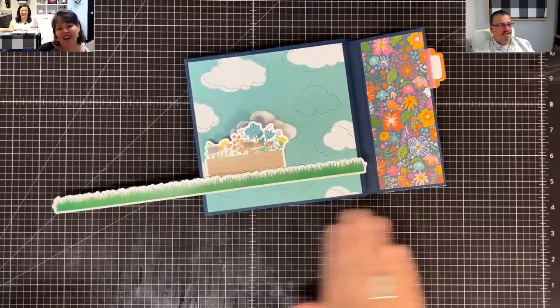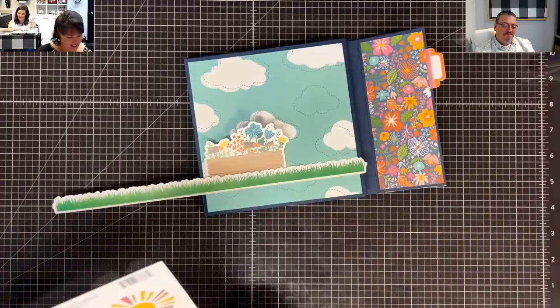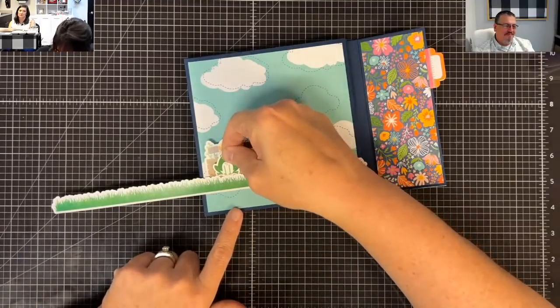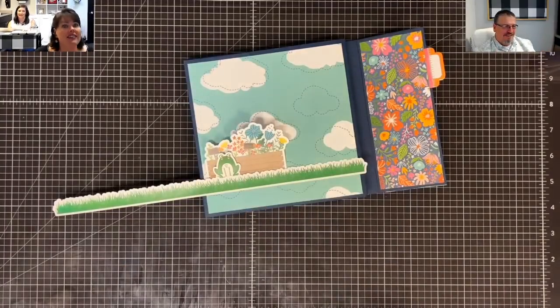I'll put something down there and hide it. I'll make y'all happy. But I like it up. Oh, because it's Maymay's album and she gets to do what she wants to. Does this frog need to live right here? As long as the frog is on the grass and not in the sky. He's on the grass. See, there you go.